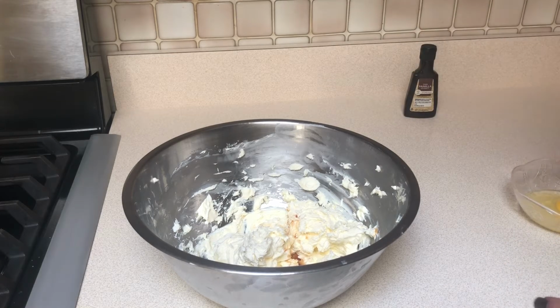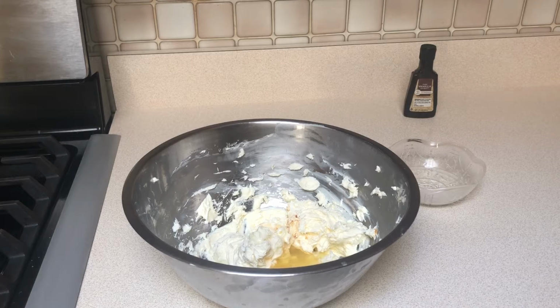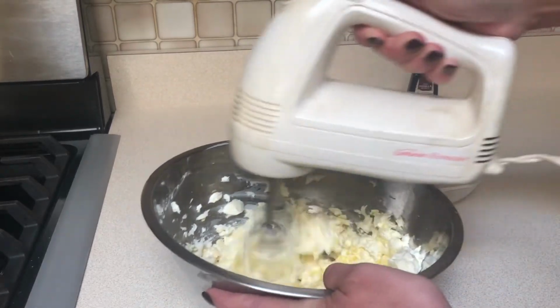The recipe says cook at 375 for 12 to 15 minutes. Mine ended up taking 17 minutes for the first batch, and it took 15 minutes for the second batch.